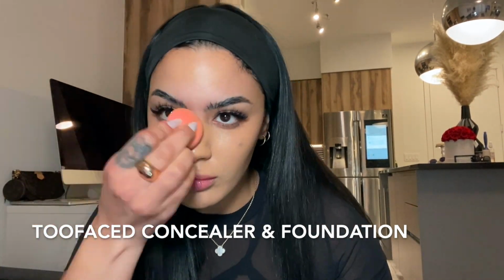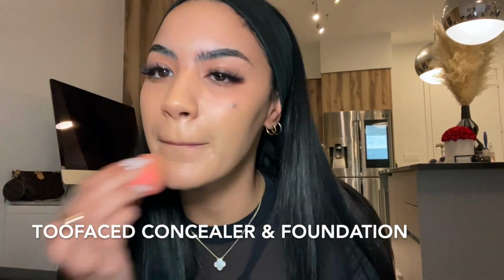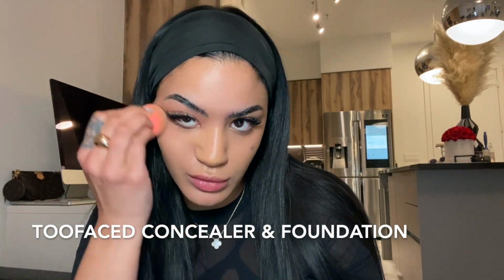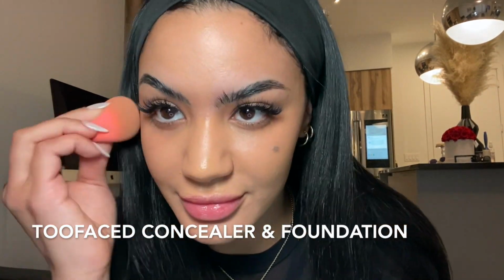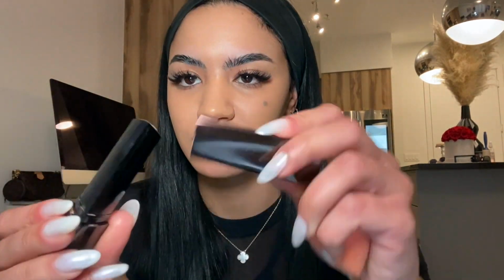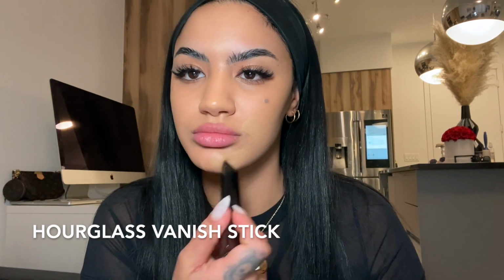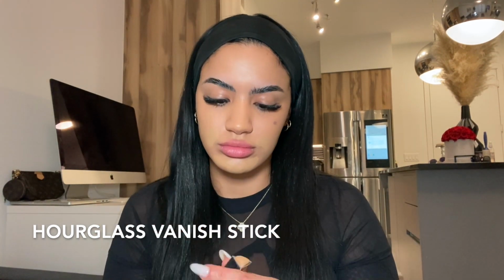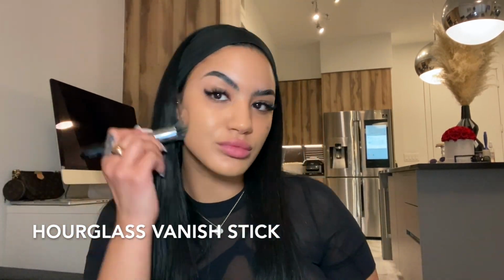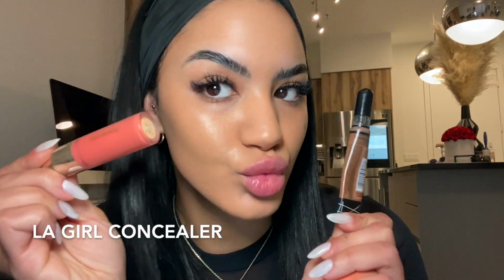It's really, really good. And I always go over with my beauty blender because I don't like my foundation to look too streaky or whatever. I just like it to be blended into my skin. So that's what we are doing right there. Pat, pat, pat. Okay, so after that, I'm going to go over with the Hourglass Vanish stick just to really give my base a nice solid look. Nothing too crazy. You guys see it was kind of a subtle change.